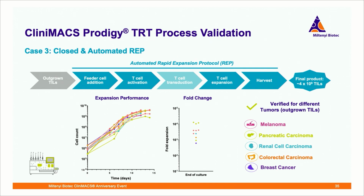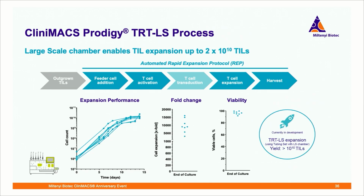You can see here the validation of the automated rapid expansion protocol on the Prodigy. In the automated setting, we've used the outgrown TILs from different tumors: from melanoma, pancreatic cancer, renal cell carcinoma, colorectal carcinoma, and also breast cancer. And you can see that even when we started with a not very high number of cells, below 1 million cells, after 15 days of cultivation we got a cell dose of approximately 4 billion TILs at the end. But of course, we understand that certain TIL applications would require even higher numbers.